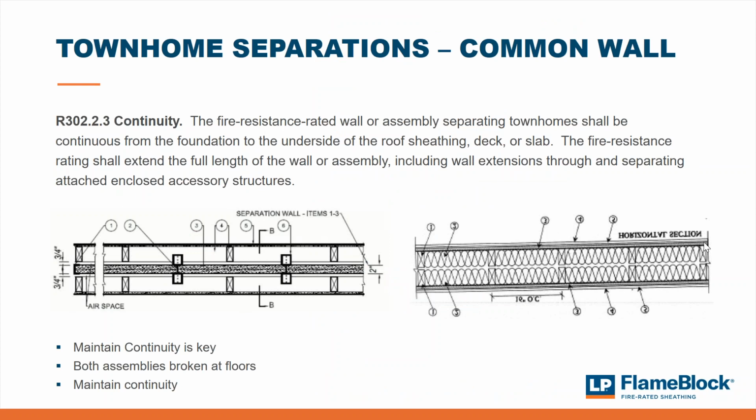And then there's always the hot topic that I come across a lot, which is continuity. If you read that section of the code, this is taken out of the 2018 IRC, it says that the fire resistance rating shall extend the full length of the wall or assembly, including wall extensions through and separating attached enclosed accessory structures. A lot of jurisdictions I've come across have interpreted this to mean that the assembly itself cannot be broken and has to be continuous from the foundation to the roof.